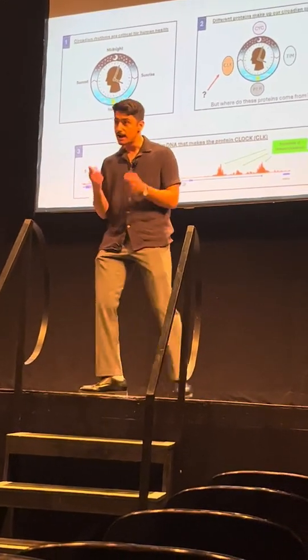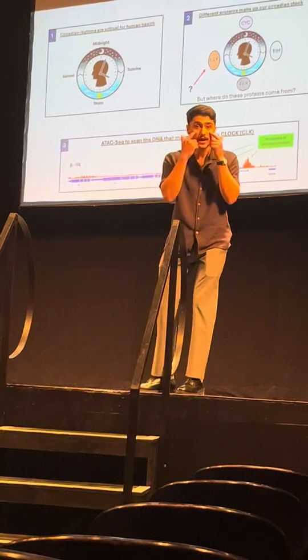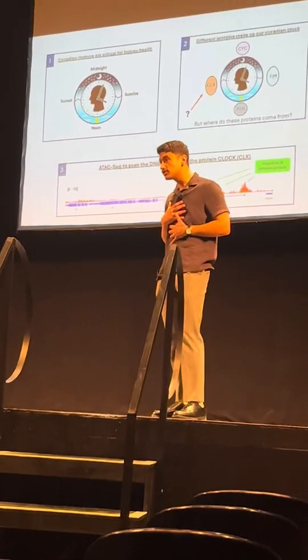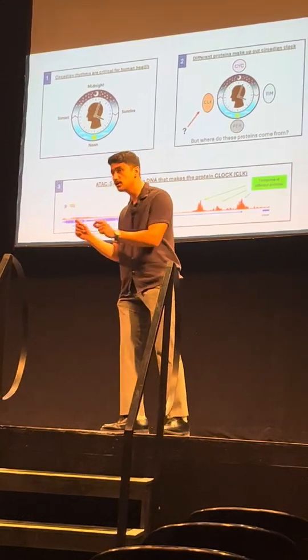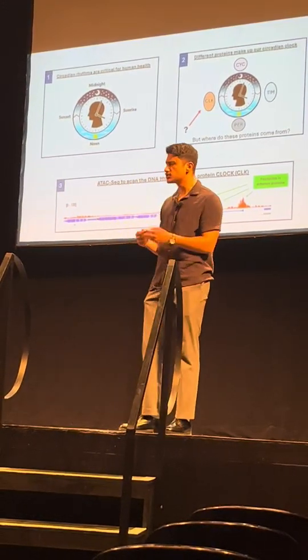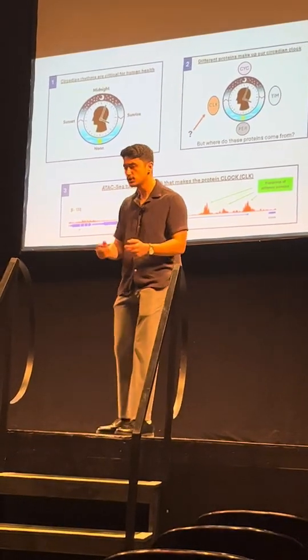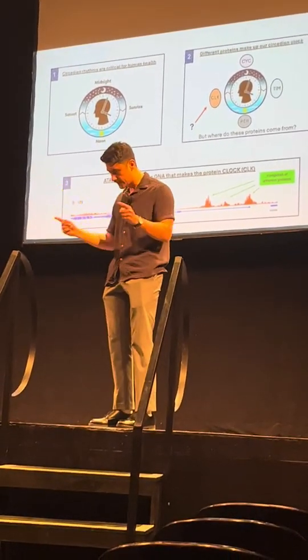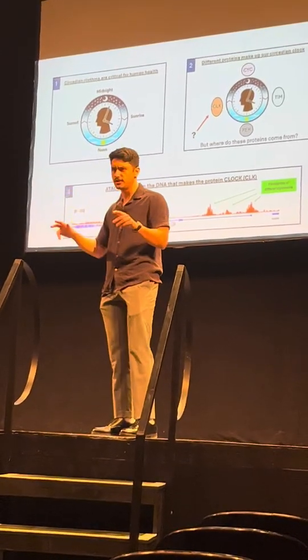Our DNA. Our DNA has the code written to make the proteins in our nose, our eyes, our hair, and our circadian clock. And to look at our DNA, I use this specific technique called a tag-seq, which is a combination of biochemical and computational analysis, which allows me to take a piece of DNA, scan it, and look for footprints of all the proteins that are sitting on it.